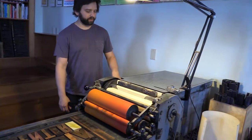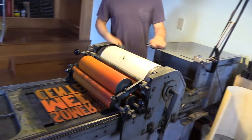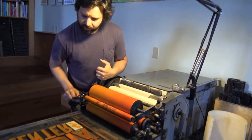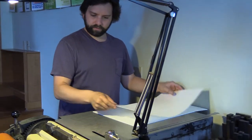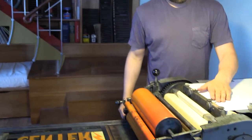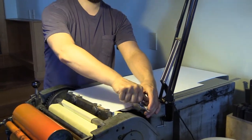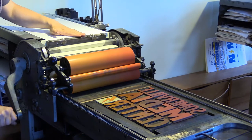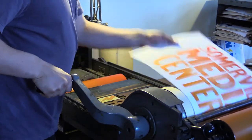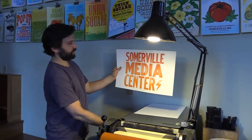Print when the lever's backwards on trip, I'm able to roll that carriage to the end of the press and then all the way back. And I've just put some fresh ink onto that type. Let me grab some paper. Push that lever to print. My rollers go back down. I'm gonna roll it all the way through. And that type comes in contact with the paper. That looks pretty good.